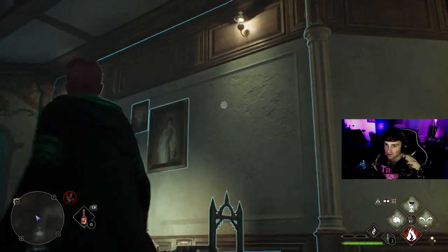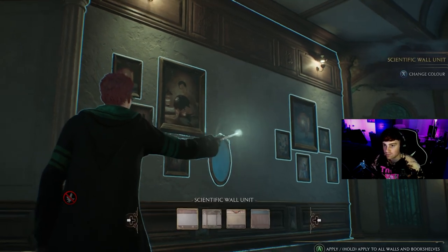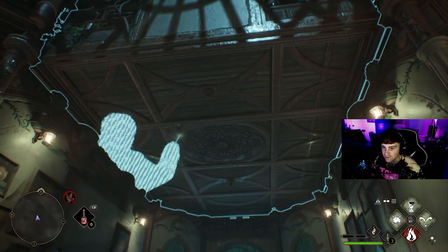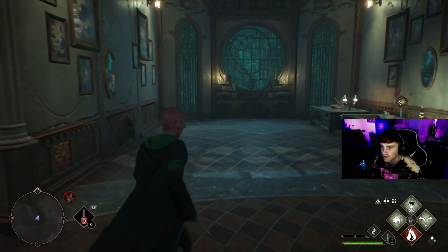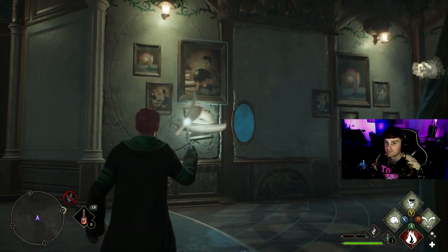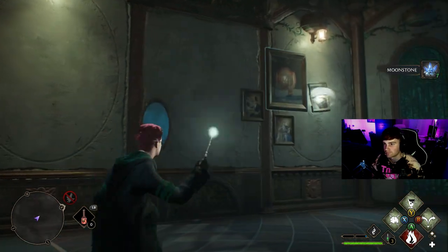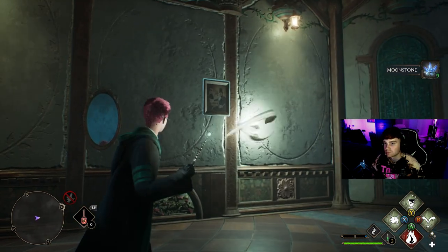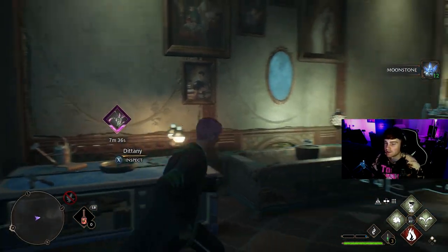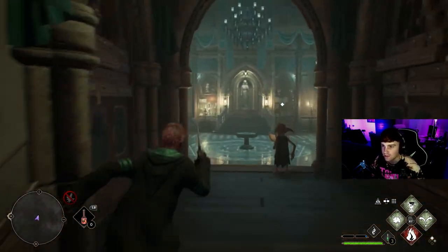We'll make this area look botanical. It's a little more obvious. Yes. Perfect. Oh, shoot. Give me all that moonstone. Okay, well, I think that's good for now. We got everything all set up.